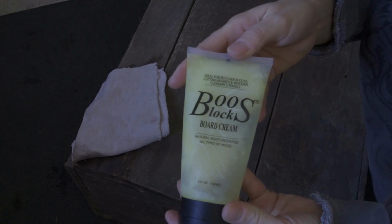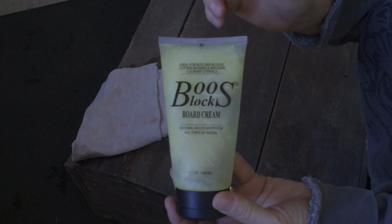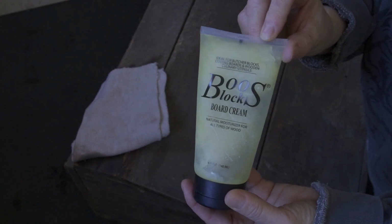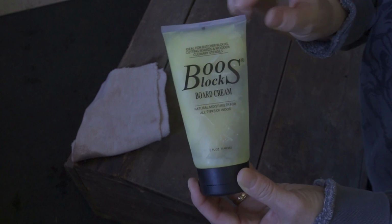This is some Boos Block Board Cream. This is what I use on our large butcher block island. I thought maybe I could treat this with it and it would just kind of moisturize it. So let me show you what it looks like.